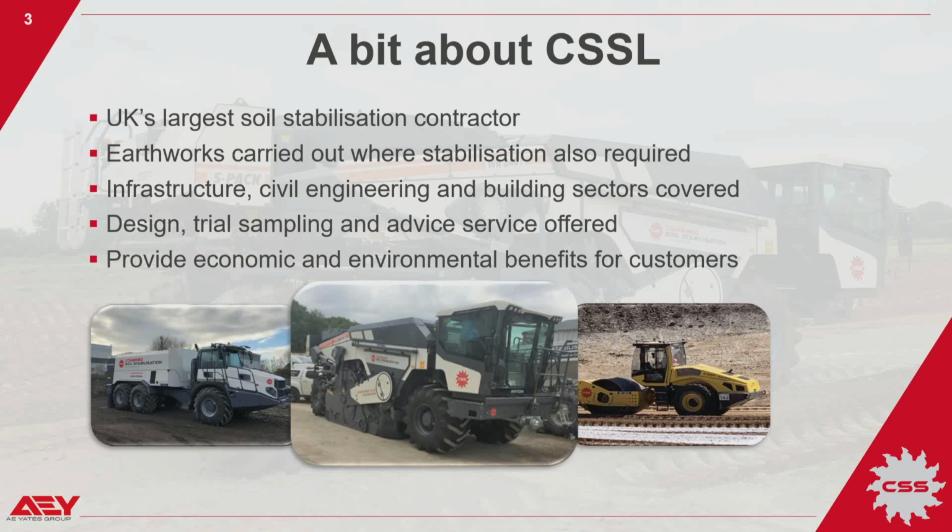We offer a full service from initial assessment to trial pit and sampling of the material, suitability design, testing and advice on the best solution for the scheme. This all provides environmental and economic benefits for all our customers.